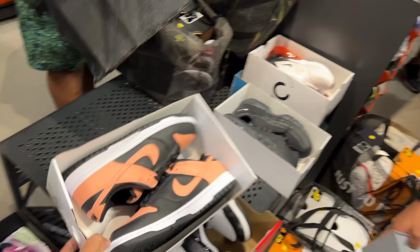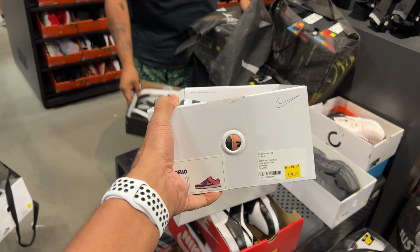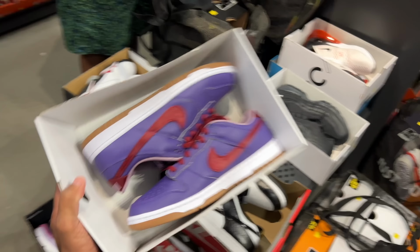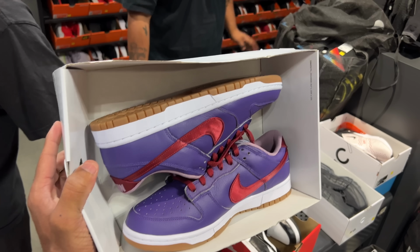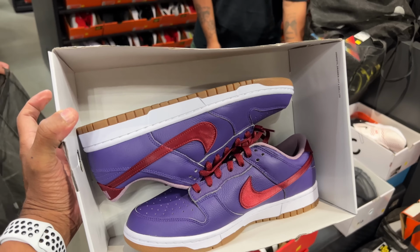Oh, these are dunk IDs? Some dunk IDs. These are fire. 60 beans, size 9.5. Those are cool. Some more IDs. They're dunks with the rubber band outsole is what I call it. 60 beans. Oh, okay, they're all going for $60.